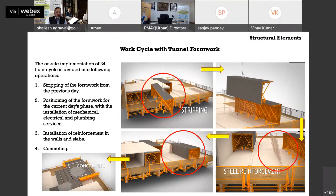As you can see, first you insert this formwork over the already laid reinforcement. So this is how it is being put. And then you do the concreting, and you see here, it is being removed from here and then taken to the upper floor. So this is how it has been taken to the upper floor.